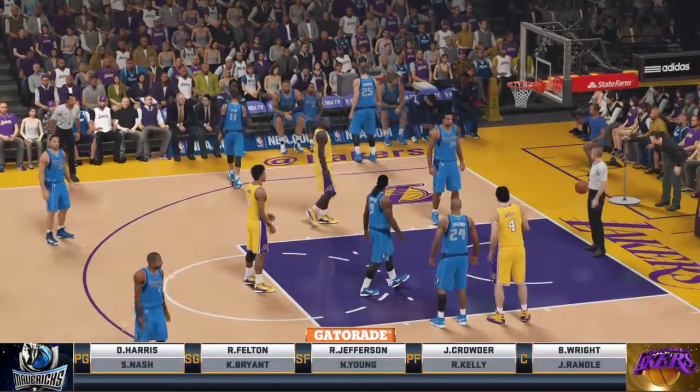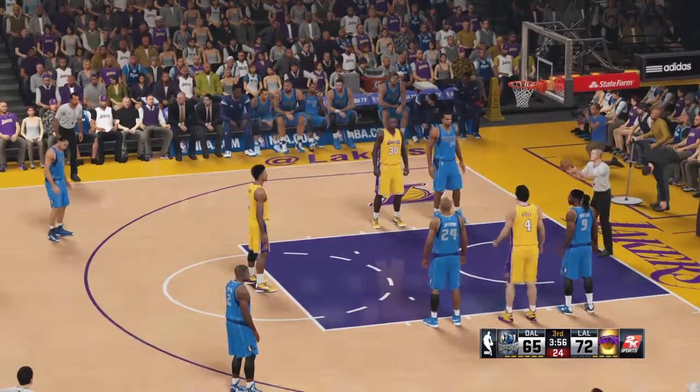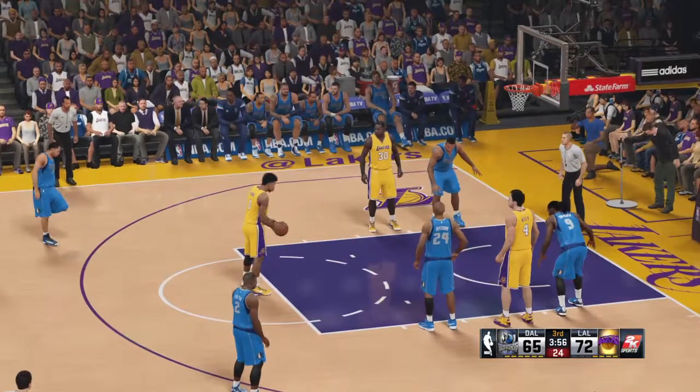Los Angeles making a switch here. Randall's checked in. Dallas also making some changes. Jay Crowder comes in for Parsons. And it's Felton in for Monte Ellis.